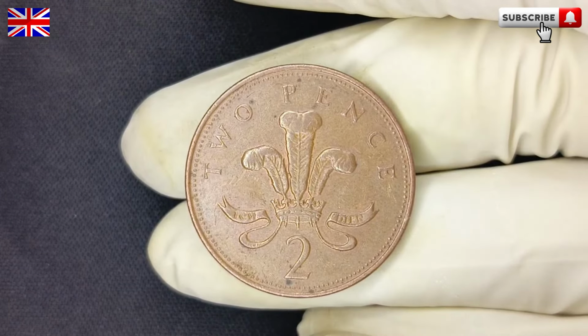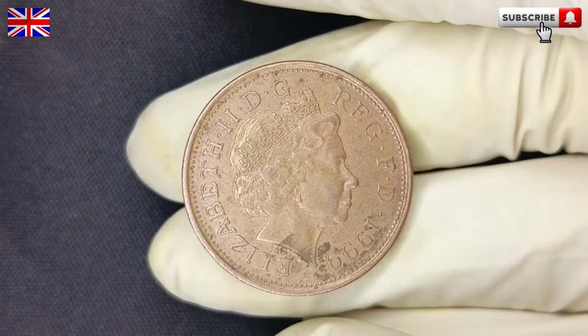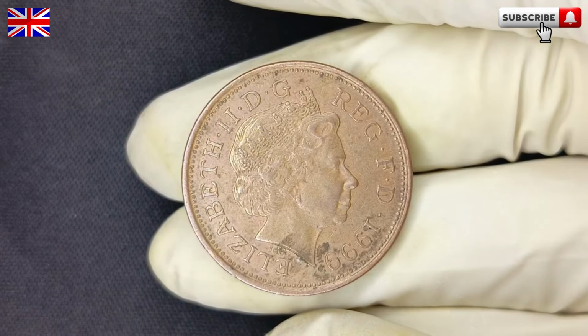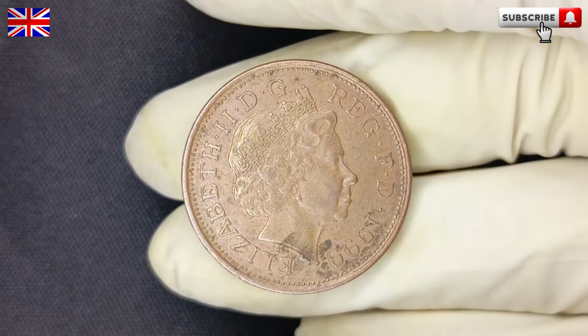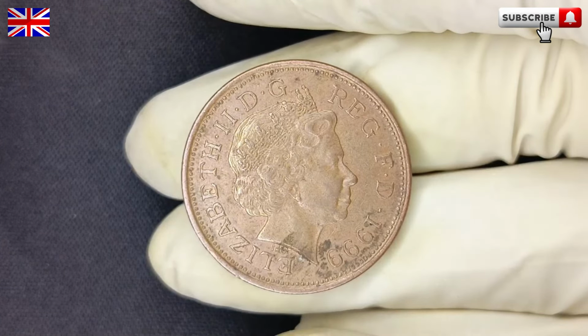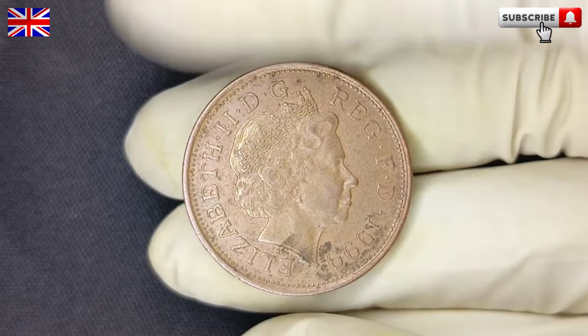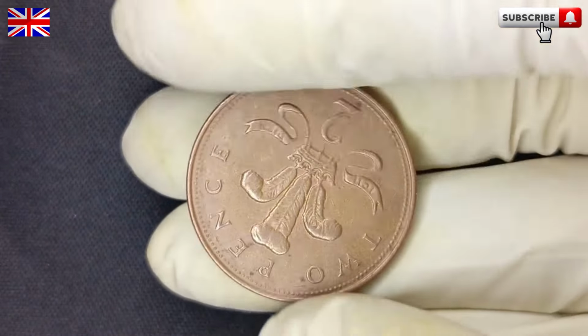In a world where mintage numbers often climb into the millions or billions, a coin with a possible population of less than 10 becomes almost priceless. For the coin collector, this is the holy grail. It's not about flashy designs or glittering metals, it's about rarity, anomaly, and the thrill of owning something that defies explanation. The 1999 2-pence has become symbolic of that magic.